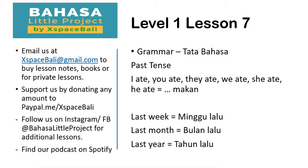Okay? So basically you can use saya makan, kami makan, kamu makan, mereka makan, something that we have learned in our previous lessons, both in present form and also in past form. So there is nothing left there to learn because it's exactly the same. Now let's move on and learn some more adverb of time. Last time we learned about the adverb of time for present tense, like every day, usually, and always. Now let's learn adverb of time for past tense, such as last week, last month, and last year.